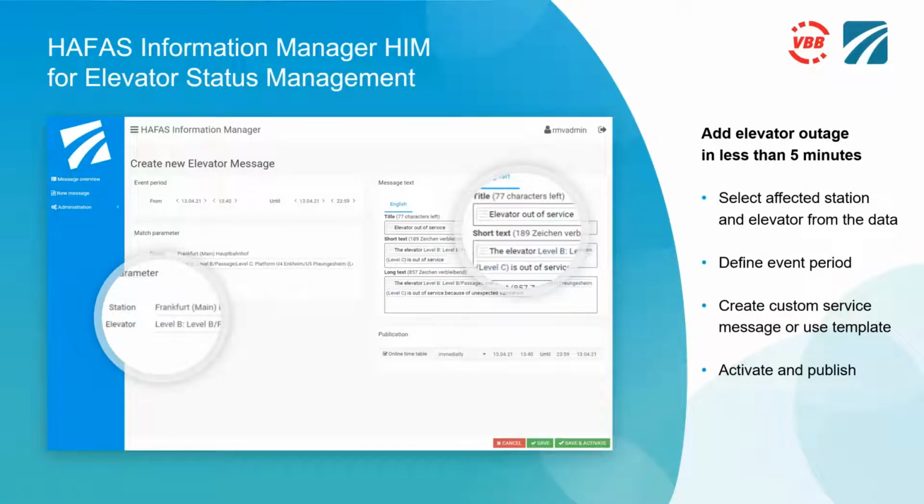And recently, we've also extended our service alert and disruption management solution, the Information Manager, which is used by many operators and agencies around the world, with more powerful features to support riders with reduced mobility in case of planned or unplanned events. While the tool was already ready to easily create routing relevant service alerts and share those with the riders who are affected by these events, we've now added further features that allow you to manage the real-time status of your elevators in case this information is either not available or won't be automatically sent from the elevator. This tool allows your team then to announce an elevator outage in less than five minutes, just by selecting the affected station and elevator, define the event period, create a customer-facing message, and publish it.